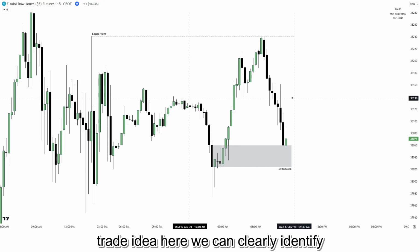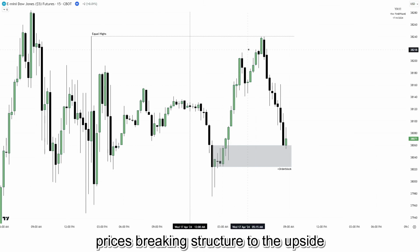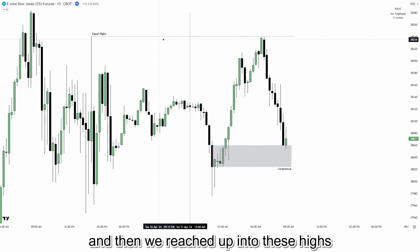Coming into the next trade idea here, we can clearly identify that we have been pushing higher and higher prices, breaking structure to the upside. And then we reached up into these highs, creating equal highs.